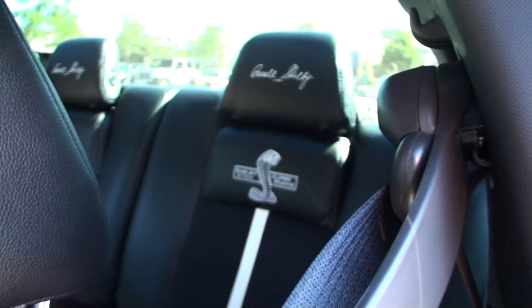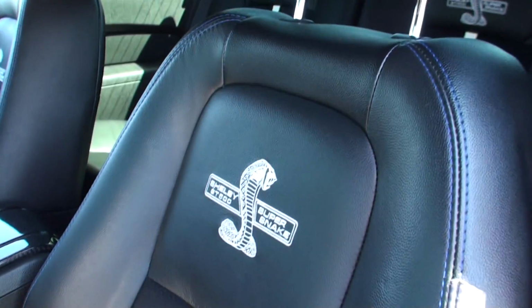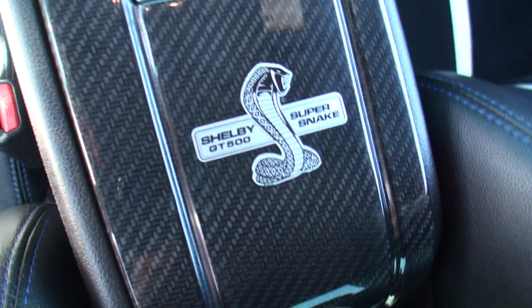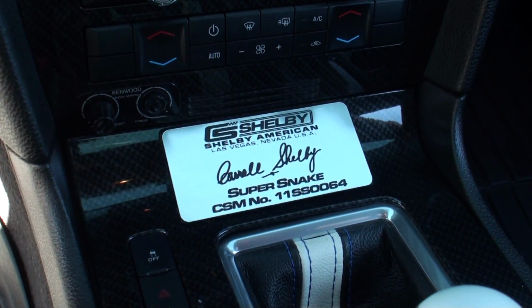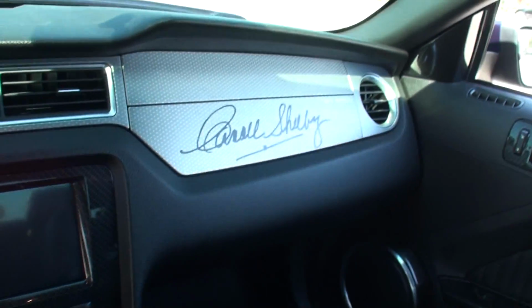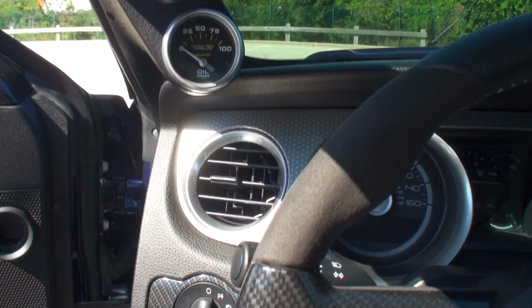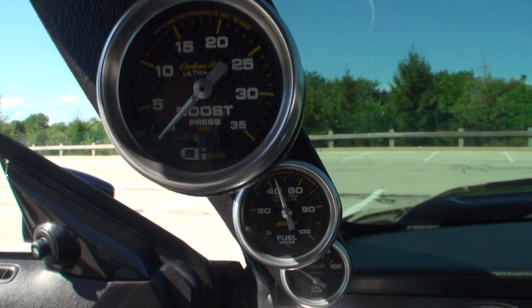And check out even the back rests. There's nothing. You've got Carroll Shelby here, a Super Snake here. The console has got the. Oh, that's wonderful. And Carroll Shelby signed it there. And if you can, let me just feature this. They have carbon fiber behind the faceplates on the gauges there. Oh yeah.